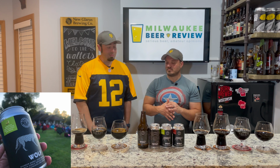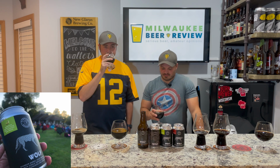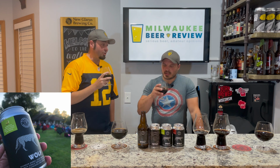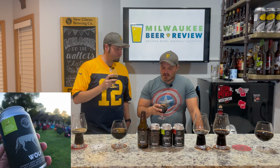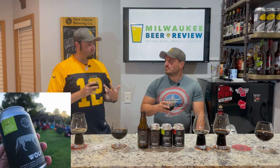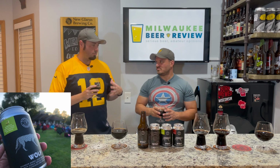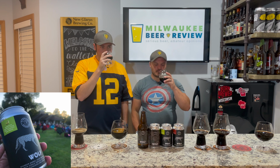But yeah, let's get a little nose on this thing in our fancy Bourbon County beer glasses. I can smell the pistachio. I can too. It's interesting because it's with the bourbon in there and then the pistachio. It's very unique scents. It's not super prominent, but I almost feel like the pistachio notes overtake the bourbon a bit. I feel like I'm not getting as much bourbon on this as I was on the base beer. I'm getting more pistachio notes on the nose. Yeah, I'm getting that too. It just smells a little nutty.